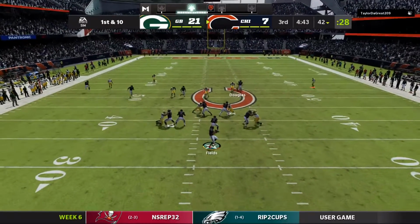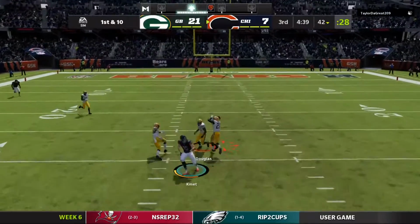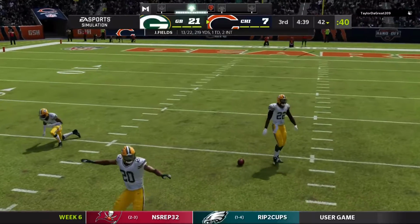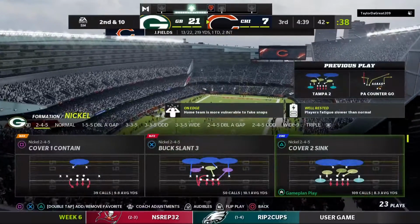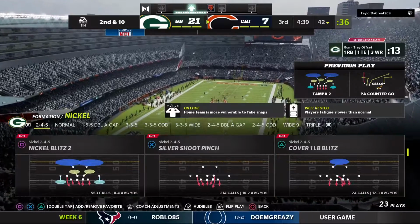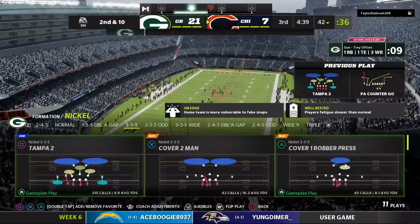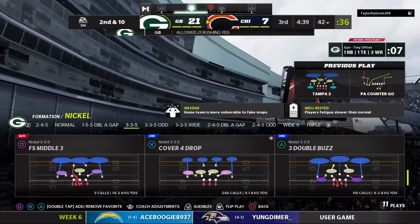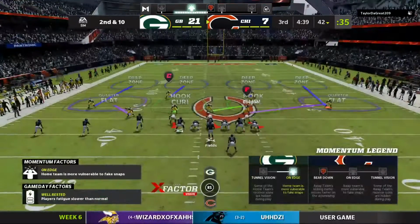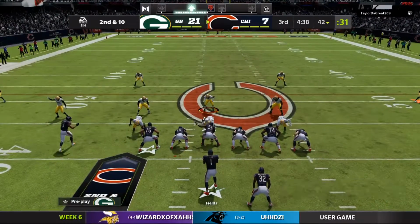A play fake, now Fields to throw. And firing a deep ball for Kmet. That's going to be knocked away and incomplete. They certainly had the right read on that one. The weak spot in a cover 2 defense, right down the middle, because it really stresses the safeties, and they're going to be a little bit frustrated they weren't able to connect on that one. So after the incompletion on 1st, now 2nd and 10.